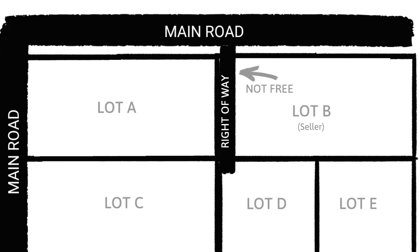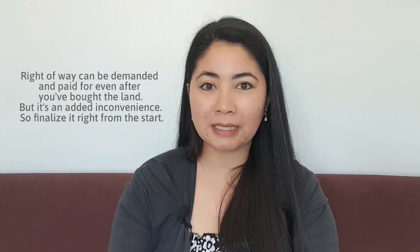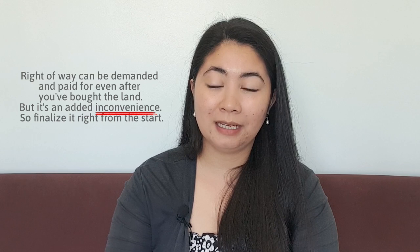Part of the negotiation is bigyan ka na nila agad ng right of way na kasama sa hati ng lupa. That's part of the transaction that cannot be an afterthought. Hindi pwedeng saka na lang pagdedesisyonan after the fact. Kailangan ma-specify yan agad sa pagkakahati at sa subdivision plan.